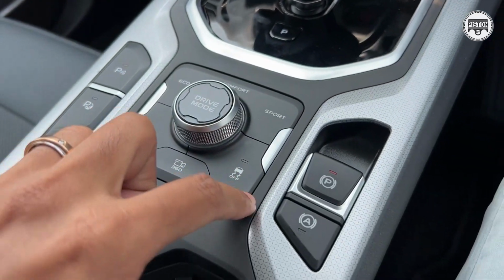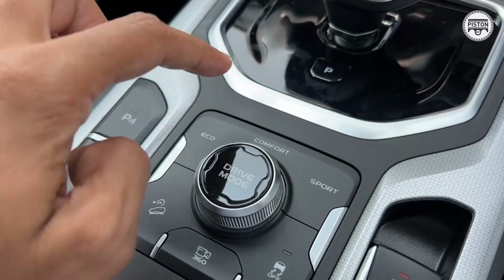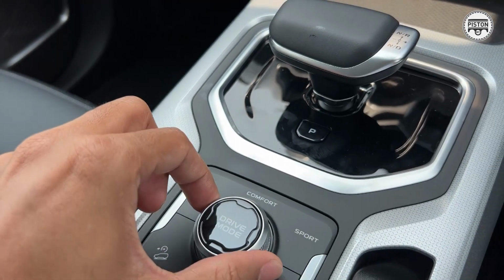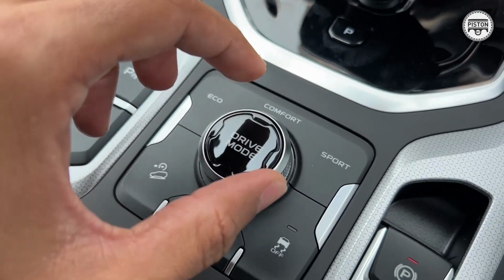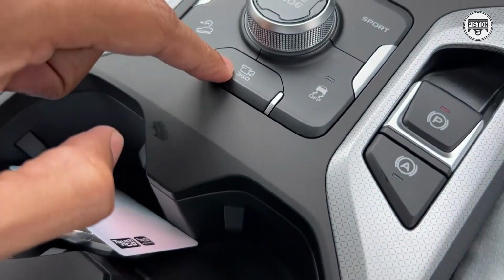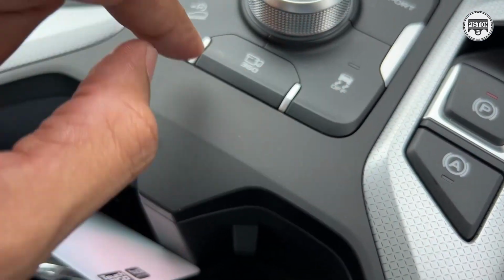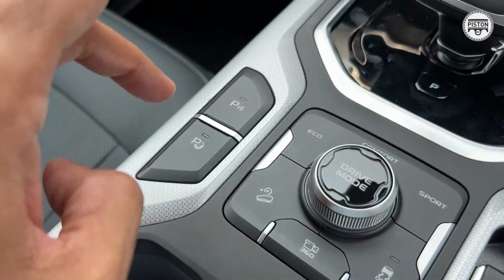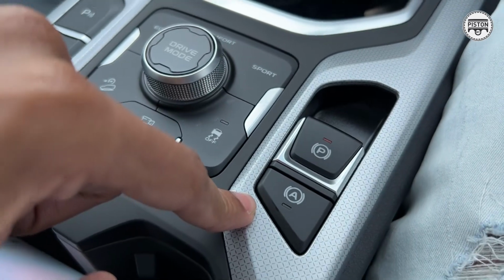And then further down here, well, current X70 owners will recognize these fonts. These are basically the same fonts as the current X70, and you get 3 different driving modes: Eco, Comfort, Sport. So to change between driving modes, you just twist and turn this knob over here. So that's good. This is your 360 camera, which I showed you earlier. Your traction control, your hill descent control, your automatic parking, which basically helps you park the car, your electronic parking brake, your auto hold button.